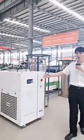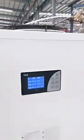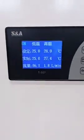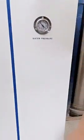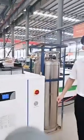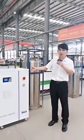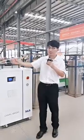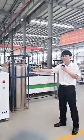And next to the laser source, this part is a water chiller. The water chiller is for cooling the laser source and the cutting head. This is the screen of the water chiller. The power of this water chiller is also 6 kilowatts. The brand is SNA. And here is the power switch of the water chiller. Please note, when you turn on the machine, you need to turn on the water chiller first, and then you can turn on the laser source, because the water chiller is for cooling the laser source. So you need to turn on this one first.